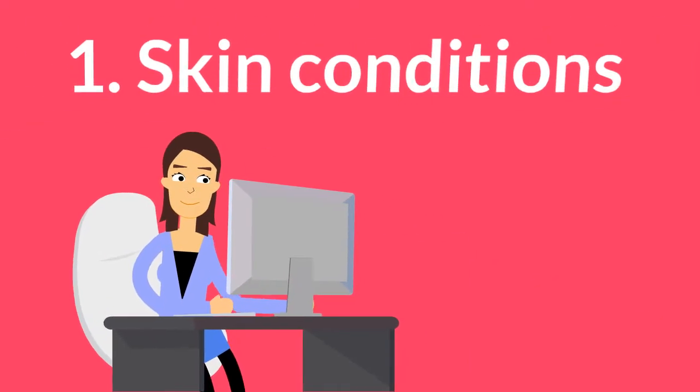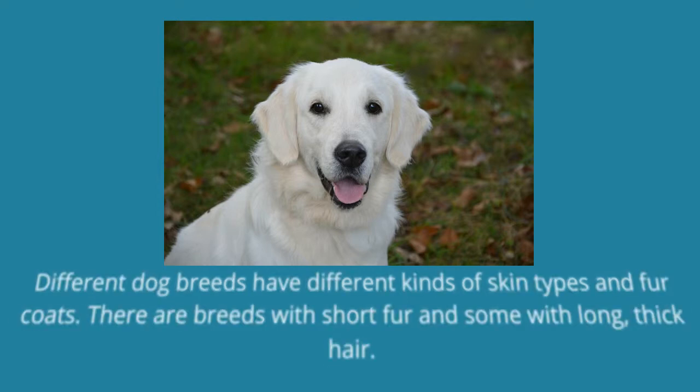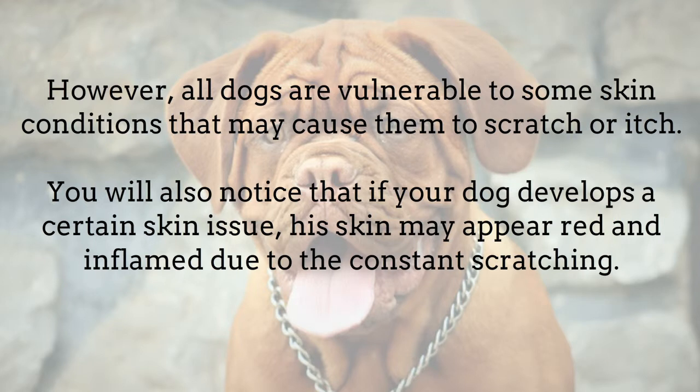Skin conditions. Different dog breeds have different kinds of skin types and fur coats. There are breeds with short fur and some with long, thick hair. However, all dogs are vulnerable to some skin conditions that may cause them to scratch and itch. You will also notice that if your dog develops a certain skin issue, his skin may appear red and inflamed due to the constant scratching.